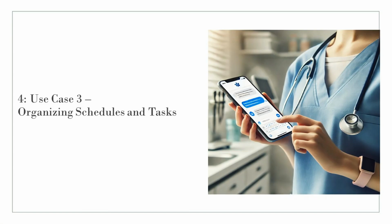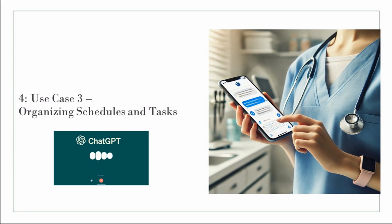4. Use Case 3, Organizing Schedules and Tasks. Time management is critical in nursing. You can use ChatGPT to create to-do lists, prioritize tasks, or even set reminders. For instance, ask ChatGPT to organize your patient care schedule or help you remember medication administration times.